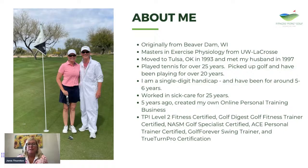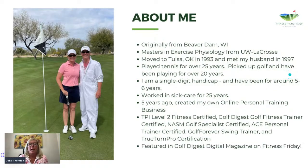So I went a little crazy and got my TPI Level 2 fitness certification, my Golf Digest Golf Fitness Trainer certification, a NASM Golf Specialist certification, an ACE Personal Trainer certification, a Golf Forever Swing Trainer certification, and a True Term Pro certification as well. And JT Fitness and Golf, my online personal training business, was featured in Golf Digest, the digital magazine, on their Fitness Fridays the last couple months. So that was fun.